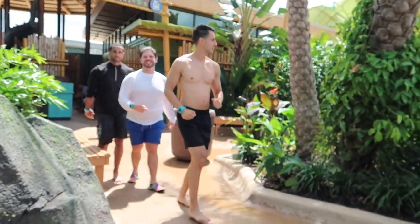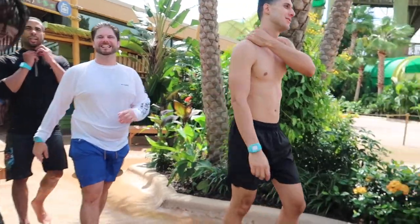We are just grabbing our cards because we are gonna go have some drinks. The only thing I don't like about this is it doesn't tell you the time, it doesn't link your card. Well, it links your card for lockers and stuff like that, but to get an alcoholic beverage, regardless, you have to have your ID, so you kind of have to go back and forth from the locker rooms. You guys ready? Yeah, let's go.